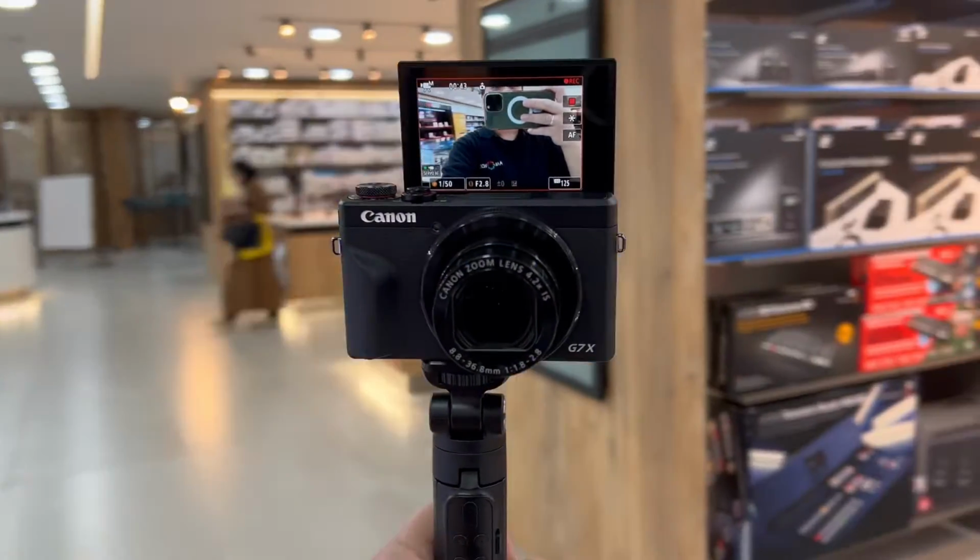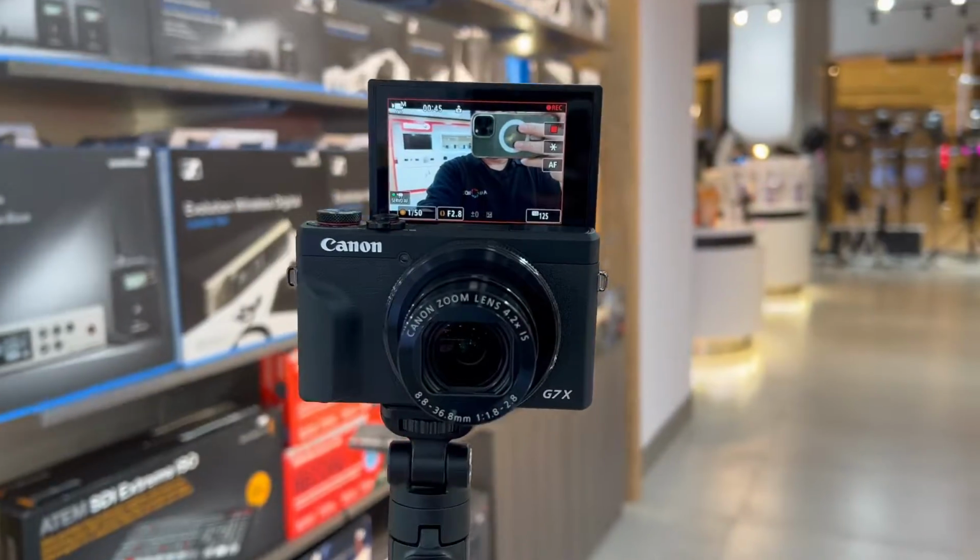And this is the quality of the Canon G7X Mark III. Focusing is good, like autofocus from face focusing, face tracking. So yeah, again, this is our second camera that's good in vlogging for Canon. Yeah, the Canon G7X Mark III.